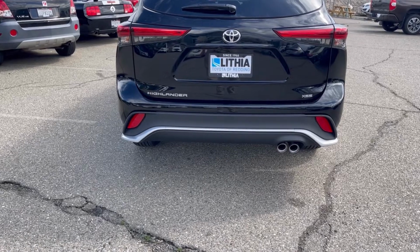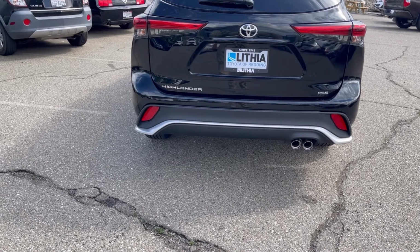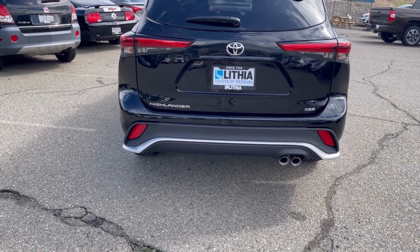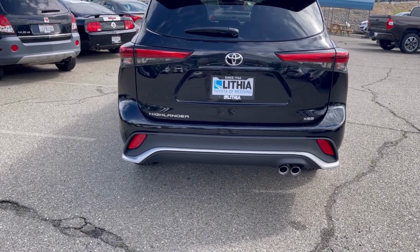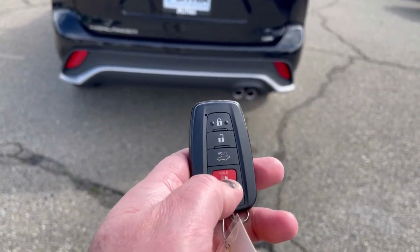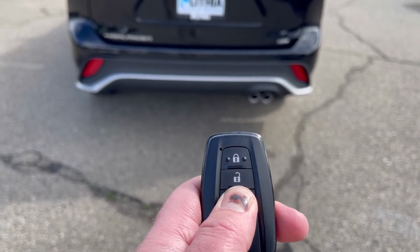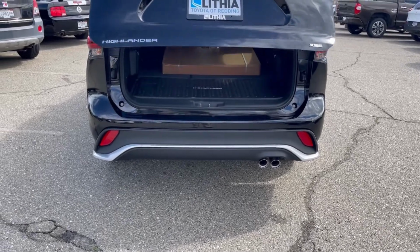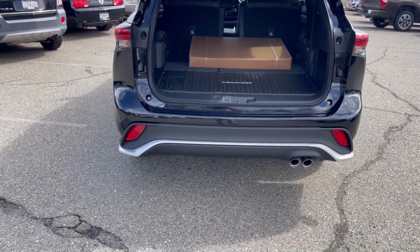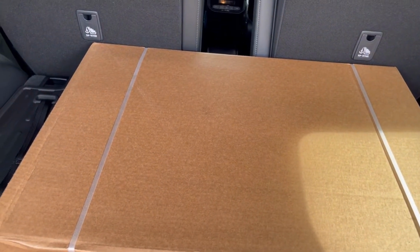Coming to the back, we have dual exhaust tips on a single exhaust system. Our badging for our Highlander is in chrome, with our Toyota badge being in chrome also. This is a power lift gate, so we have a symbol on this key here. It looks like a hatch opening up. Hold that for 3 seconds. It's going to lift open the power lift gate. Waiting for the new buyer is an all-weather cargo tray in the back that says Highlander on here. And then we have in this box all-weather floor mats for the vehicle.